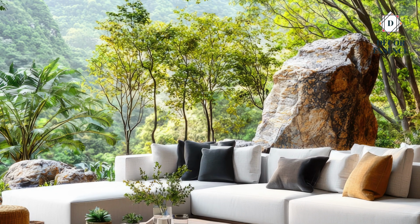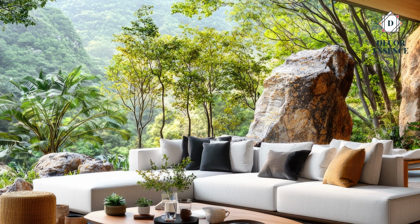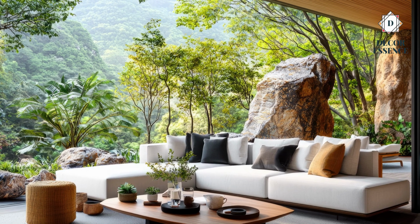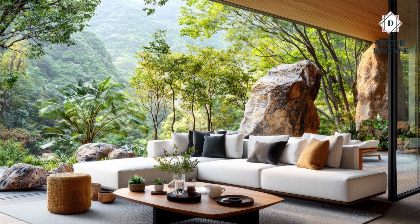The open-plan design also plays a crucial role in ensuring that the home flows effortlessly from one area to the next. Large sliding doors and windows enable the entire living space to open up, enhancing the sense of freedom and connection to the outdoors.